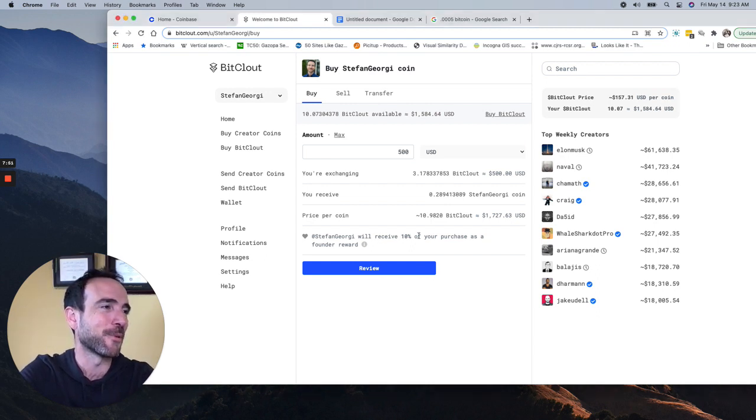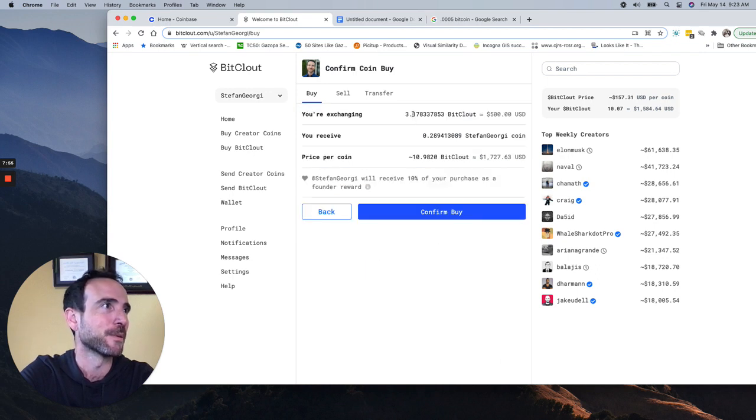So I get 10% of, in this case, like $50. So hit review. It tells me what I'm doing. I'm exchanging this for this. For this, I'll get 10% of the reward. Confirm buy.